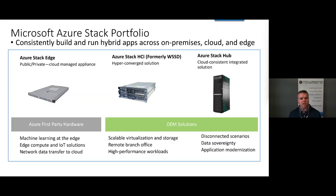And there's some applications around that, whether you're looking at the edge, IoT, etc., that would be the solution. Now, what we're bundling and solutioning here at Now Micro are the Azure Stack HCI and Azure Stack Hub, which gives you that cloud presence in your data center. So instead of having disparate application solutions, you're looking at being able to take that cloud presence and put it on this equipment, certified equipment by Azure, by VMware, and run your application stack there and have a seamless experience.